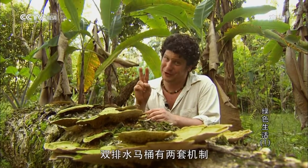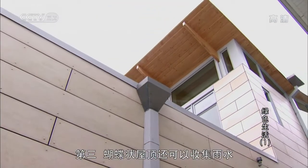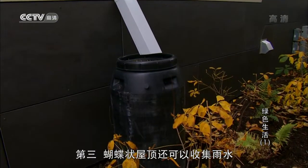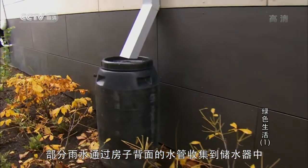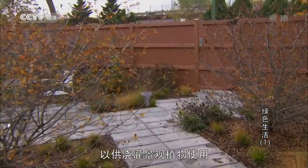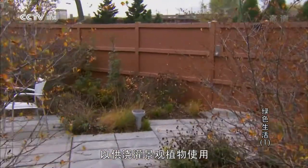To help save water, a dual flush toilet actually has two mechanisms, one for the small flushes and the other for the bigger jobs. And then the third thing with the butterfly roof is it actually provides a collection for stormwater. We take it down through pipes in the back and we store part of it in a cistern, which is then used for watering of all the landscaping.